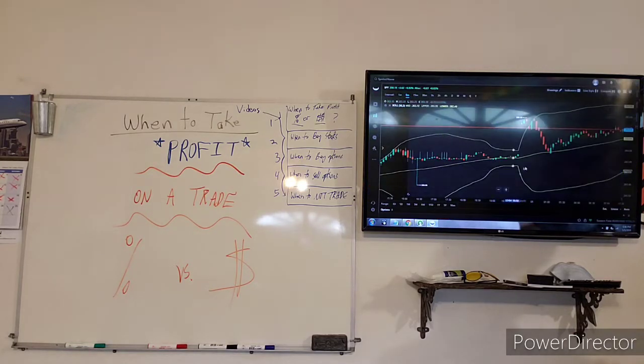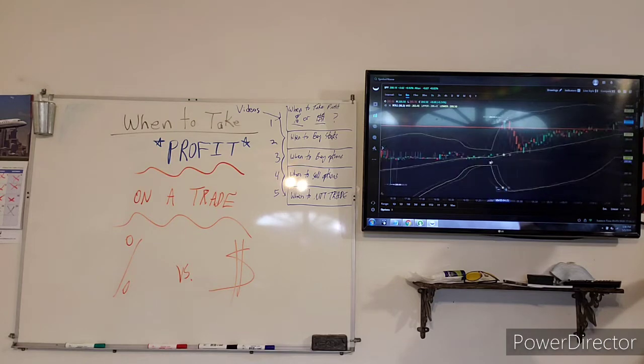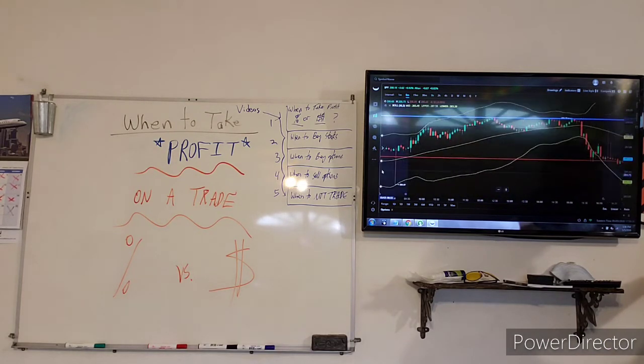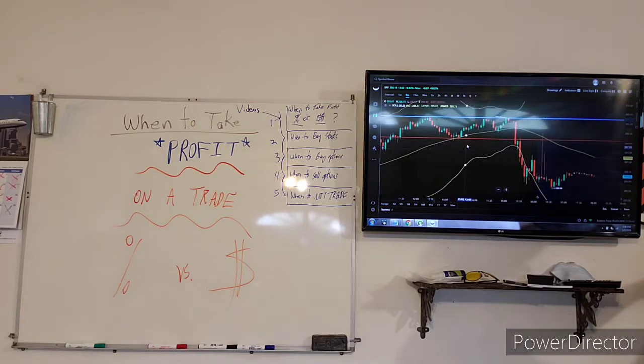Let's go back to Webull and check that out. So drag it back across. All right, this is the day coming in. All right, here we go. So you can see, let's move this right there, okay? And once it dropped down below that red line here, that was when we knew we were gonna drop even farther, and that's exactly what happened.